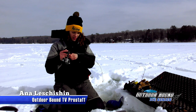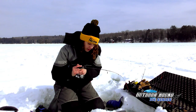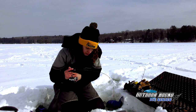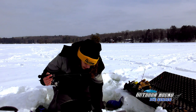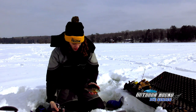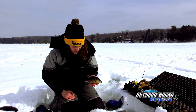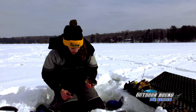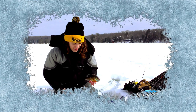All right, so we are working a little patch here in about 15 feet of water, and it seems that we have some structure that we're working with, and these bluegills are really, oh, this is a nice one. These bluegills are really kind of adhering to that structure, and we're finding that this spot right here is kind of starting to be the honey hole a little bit. So we're getting into some larger fish, some more 9s and 10 inch bluegills, which is always really exciting.